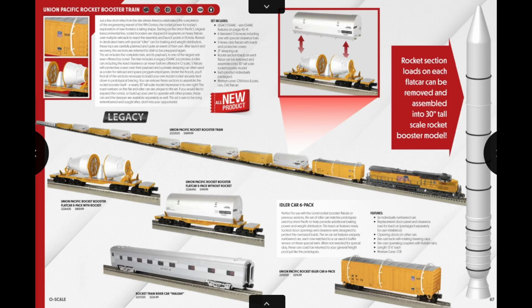The next set offered is actually very epic as well. It has an ES-44, and it is a Union Pacific rocket booster train. Most of these appear to be former MTH tooling in reference to the freight cars, but this set has 12 different cars in it, and you can also additionally get some extra 6-car sets and 5-car sets. And what's really cool about this set is all of the cars that have the rocket covers on them, you can take those off and actually build a 30-inch tall scale rocket booster, which is pretty awesome. So I got a feeling this is going to be a great selling set as well.